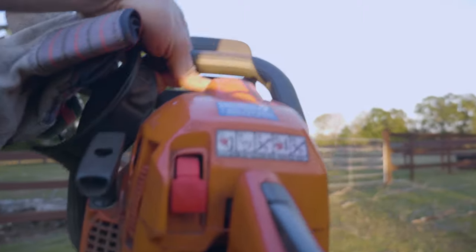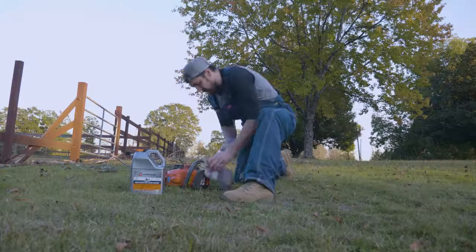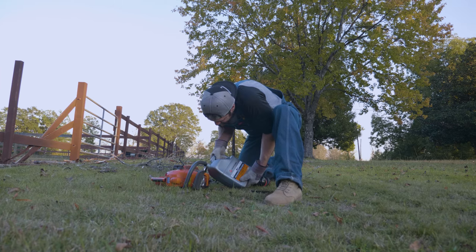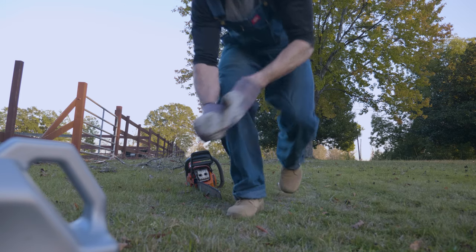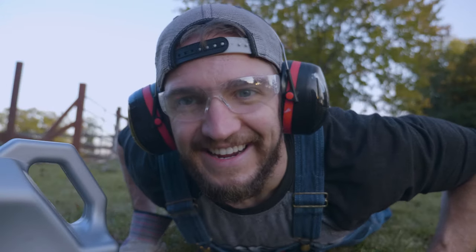I hate the chainsaw. I can't stand the chainsaw, but maybe it'll be cool because we're filming it. Safety first, I need glasses. Got my glasses. I look like an idiot.